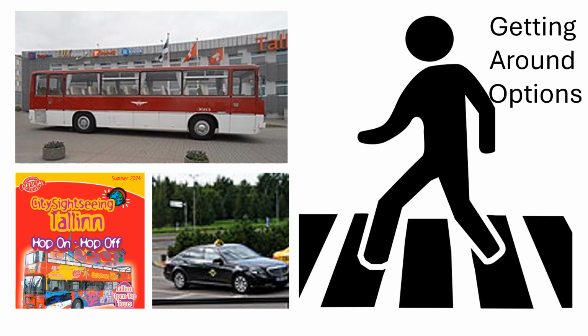City Sightseeing offers a hop-on, hop-off bus tour, which you can use for outlying sites such as the Kadriorg Park or the Estonian Open Air Museum, and it meets each arriving ship. And lastly, you can take a taxi whose driver will be happy to overcharge you for the ride. So if you use a taxi, insist on a metered fare.